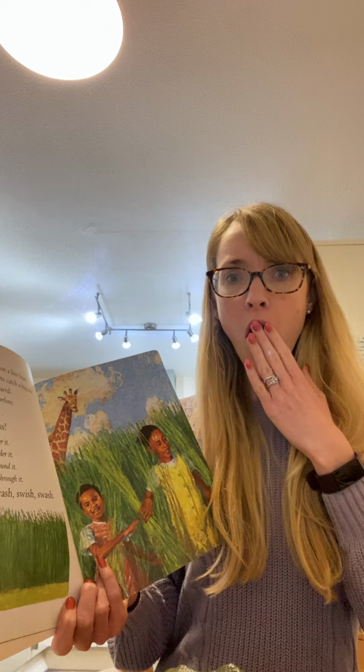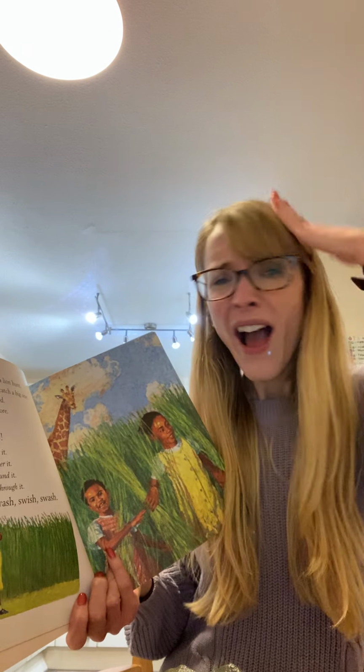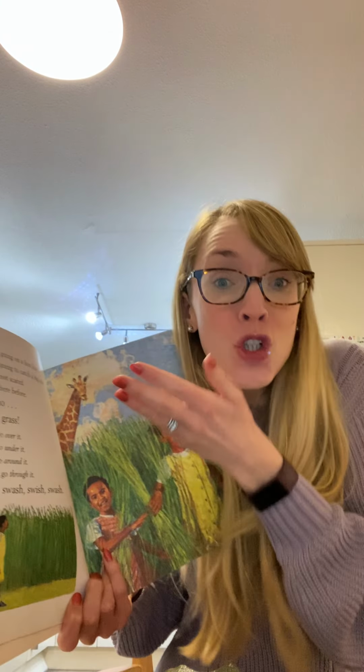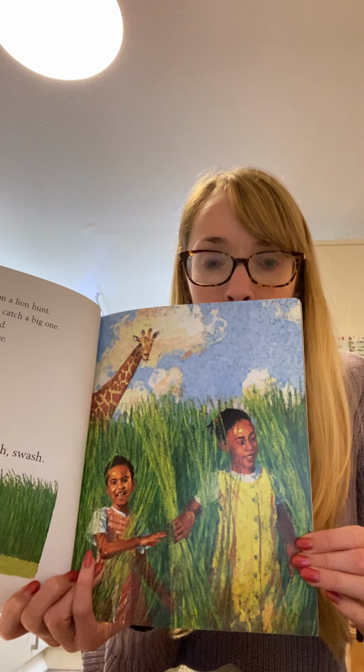We're going on a lion hunt. We're going to catch a big one. We're not scared. Been there before. See the little girls? And they live in Africa, going to hunt for lions. We're going on a lion hunt. We're going to catch a big one. We're not scared. Been there before. Oh no, long grass. Can't go over it. Can't go under it, can't go around it, have to go through it. Swish, swish, swish, swish, swish, swish. Look at that long grass.